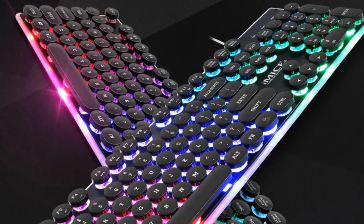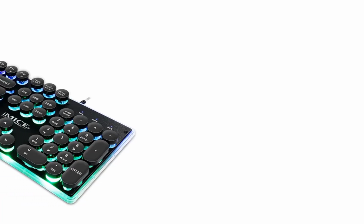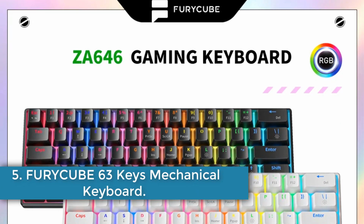Orders are processed quickly, typically within 24 to 48 hours, and shipping options include economical rates as well as expedited services. The Imis AK700 is designed to meet the needs of gamers while providing reliable and stylish performance for any laptop or PC setup.